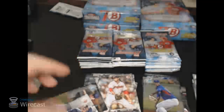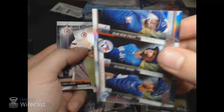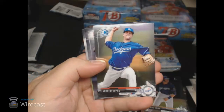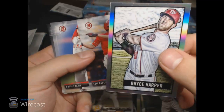Stalmont, chrome. Dejean, chrome. Ursig, chrome. Toronto Blue Jays Talent Pipeline, paper. AJ Reed, top 100, base. Drew Jackson, Andrew Sopko, chromes. Rutherford, paper. Acuna, chrome. Tyler Stevenson, chrome. Harper, 51 Bowman insert.